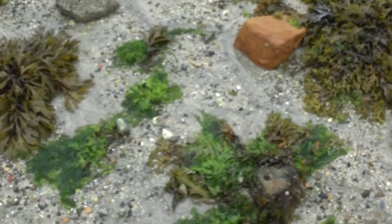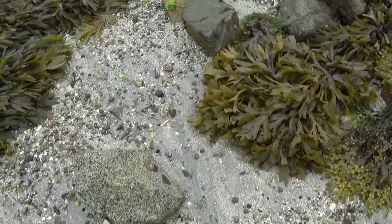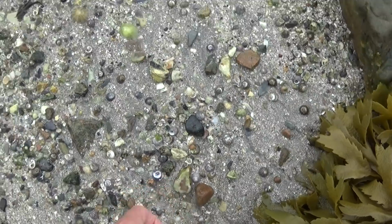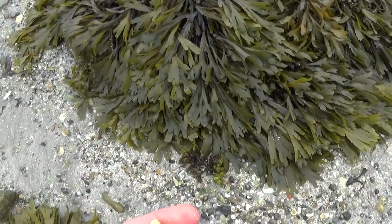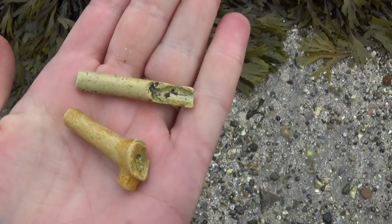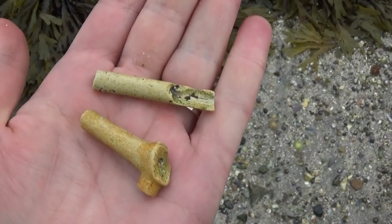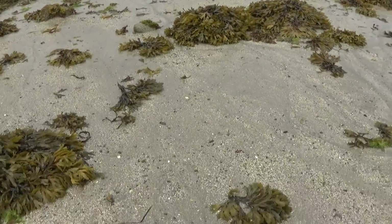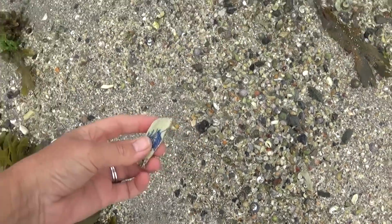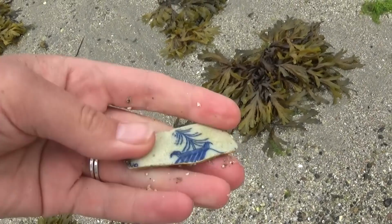I think I can see some over here as well. Ah, yes, look. I guess because the sea crashes in on the rocks here pretty violently, we might not find a whole one, but you never know. Let's go and have a look. And look, there's a nice piece of pottery here. It's very pretty. It's got like a little boat on it.